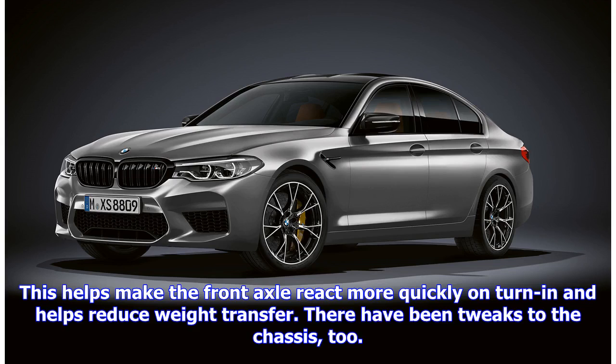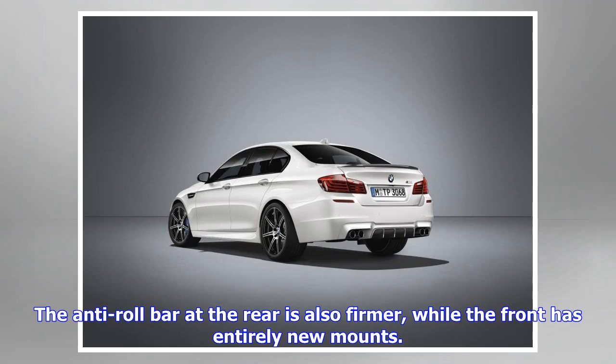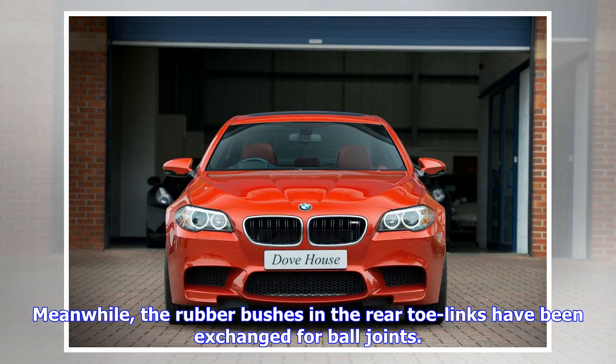There have been tweaks to the chassis, too. The body sits 7 mm lower on 10% stiffer main springs, while the auxiliary springs are shorter to help the suspension react more promptly. The anti-roll bar at the rear is also firmer, while the front has entirely new mounts. The front axle geometry has been altered, too. There's a greater amount of negative camber. Meanwhile, the rubber bushes in the rear toe links have been exchanged for ball joints.